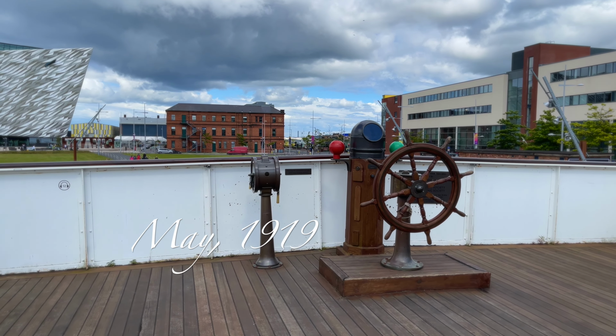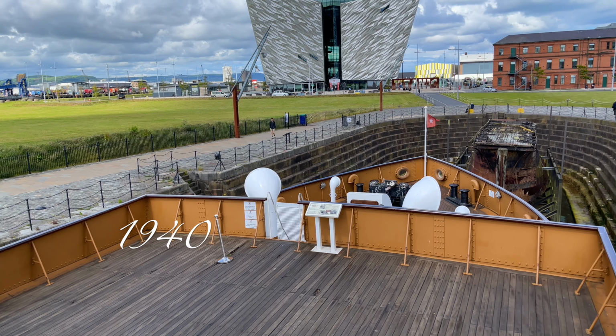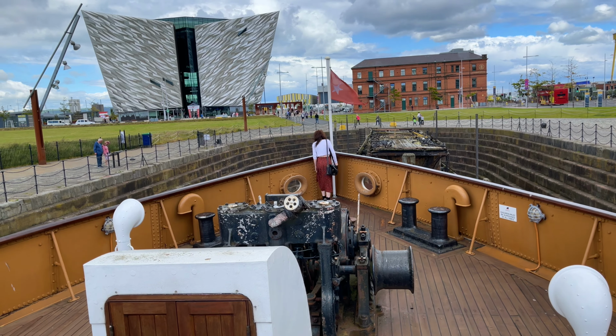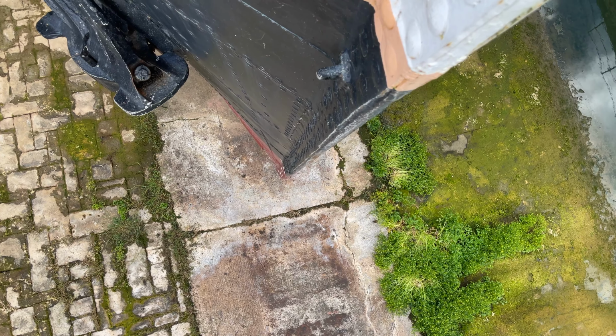May 1919, where she resumed her former role as a tender. In 1940, Nomadic returned to Cherbourg, but rather than serving as a tender, she was given the difficult task of transporting thousands of British soldiers so that they could escape from the surrounding German soldiers. She then made her own escape past German U-boats and mines across the English Channel, and served the rest of the war as an evacuation ship and then an accommodation ship.